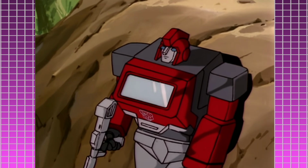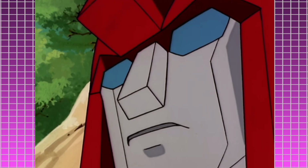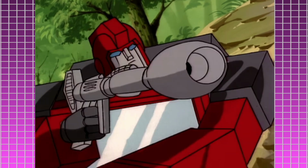On Perimeter Watch, Ironhide fails to distinguish a human being from a Decepticon, needlessly murdering a tree in cold blood in the process.